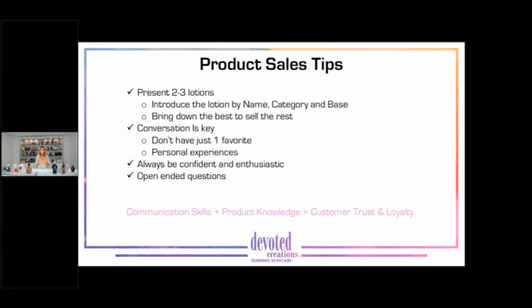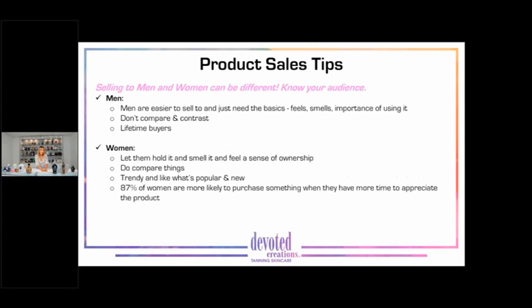So just present 2 to 3 lotions. Conversation is key. Always be confident and enthusiastic, and then always ask open-ended questions. It's really important. All right, and then obviously men versus women.